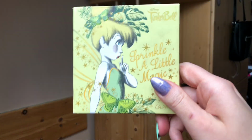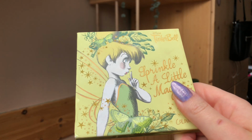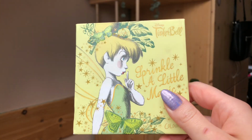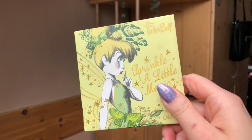So yeah, this one is number 8, but it's a very cute palette. And I think this one is no longer available. I might be mistaken because Colourpop sometimes discontinue something and then it appears back, but I think it's not on their website right now.